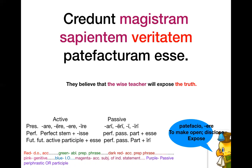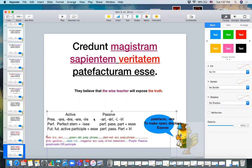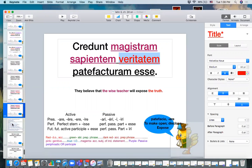So the trick here is, when the head verb, which in this case is credunt, the thing starting the indirect statement, is present, translating the infinitive is super straightforward. If it's present active infinitive, it's exposes the truth. If it's perfect active, that'd be exposed the truth. And if it's future, which it is here, because of the urum or urus ending plus esse, it's just will expose. But I think it's weird that veritatum is accusative, and y'all just have to understand that it's not going with these accusatives. This is the subject accusative, and since we have another accusative now, you're supposed to think, well, that's the direct object of the statement, I guess. So that's kind of weird.